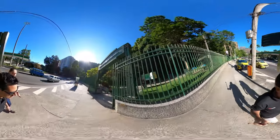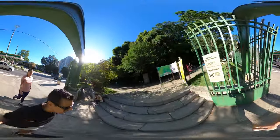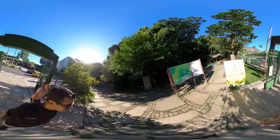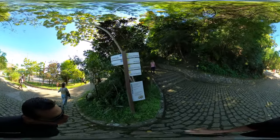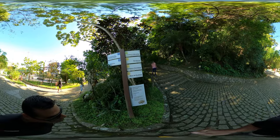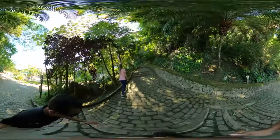One of the main attractions at the lagoon is the Parque de Catacumba, a large park located on its eastern shore. The park has several hiking trails that offer breathtaking views of the lagoon and the surrounding hills.